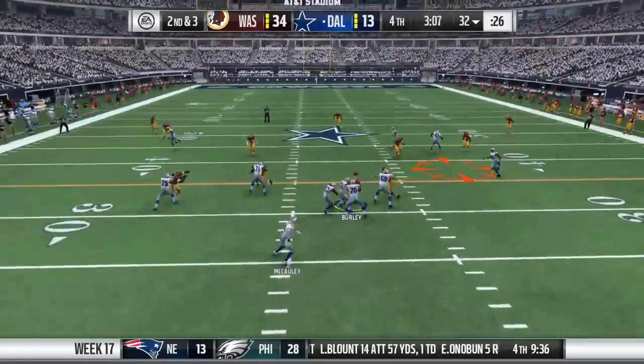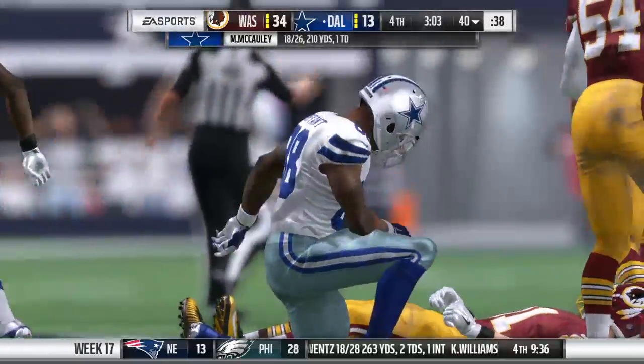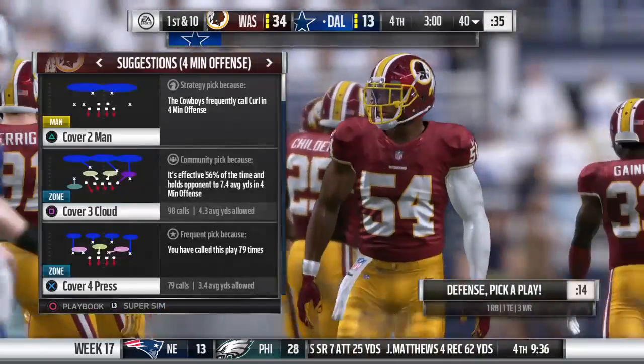Here's a play fake as they set up to throw. And Bryant's got it over the middle. And he'll bring it up here to right at the 40-yard line. It's an 8-yard pickup and leads to a new set of downs.